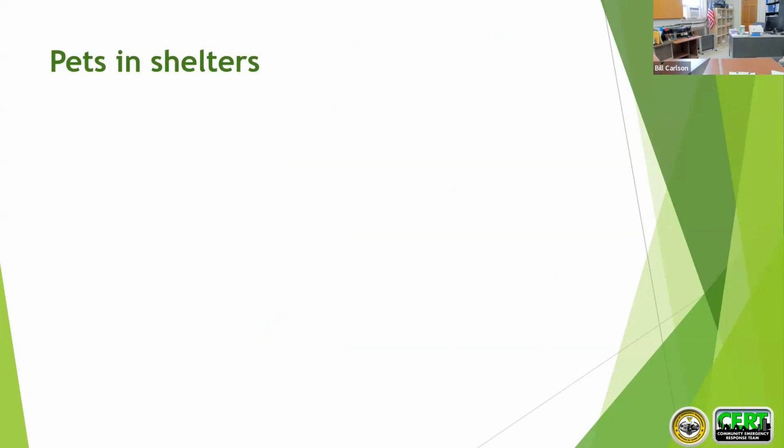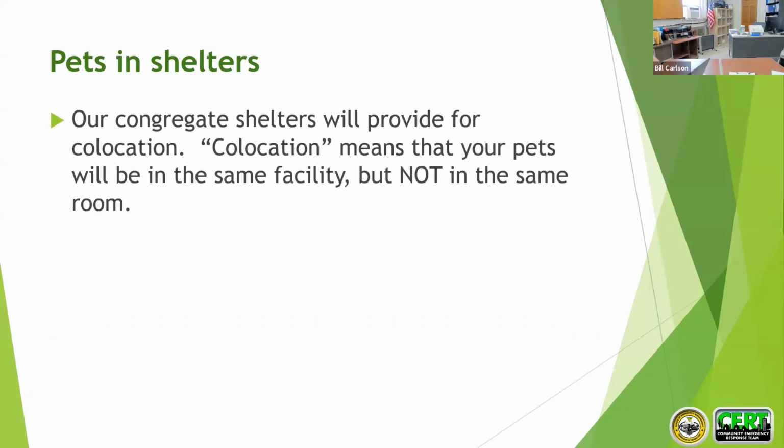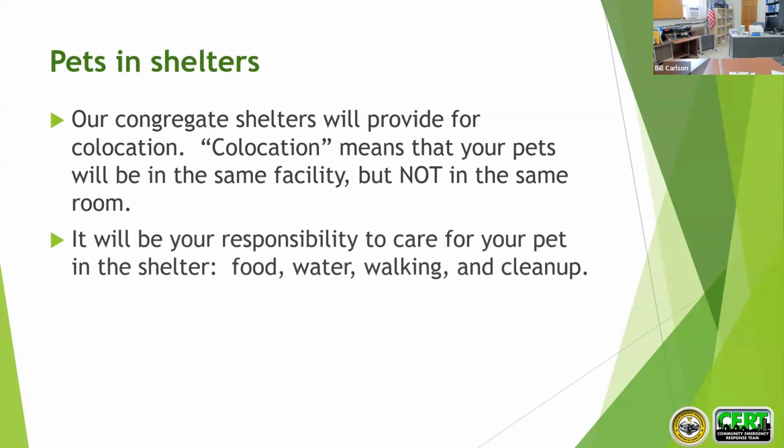When you evacuate, you may go to family and friends, as we've talked about. You may go to a hotel, but you may go to a shelter. Our shelters, our congregate shelters, as we call them, will provide for co-location. Co-location means that your pet will be in the same facility as you are, but not in the same room. There will be a separate area for pets, and that's where they will be cared for, and there will be a separate area for people. When you're in the shelter, it will be your responsibility to care for your pet, to give them food, to give them water, to take them for a walk if walking is a part of their routine, and to keep their area clean.